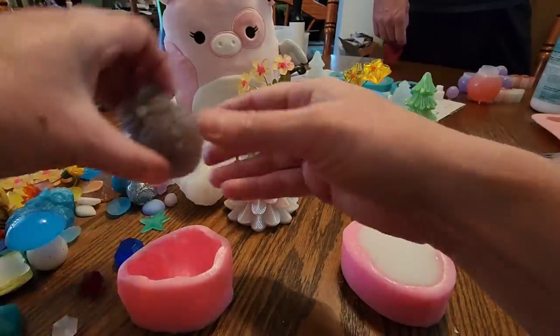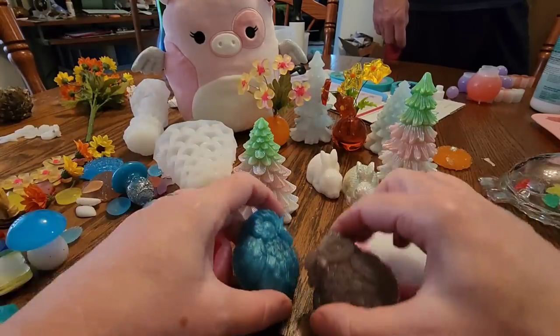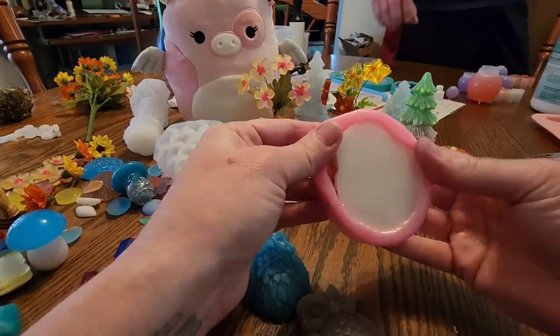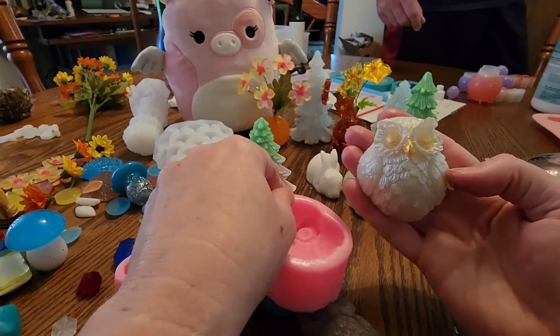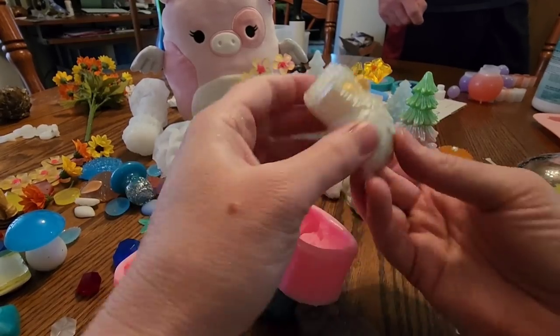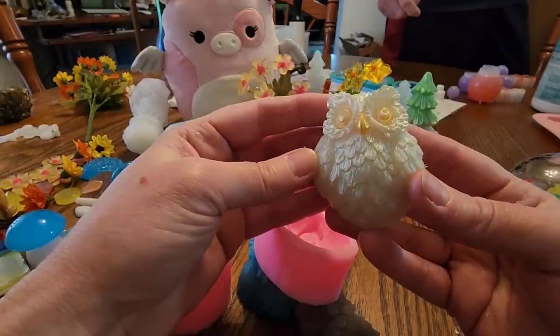Okay, so here, this is the very first owl I made. Here's the second owl I made. And they're neat. But they don't stand out. Yeah, this is, let me see. Yeah, all the details jump out. That's really neat.